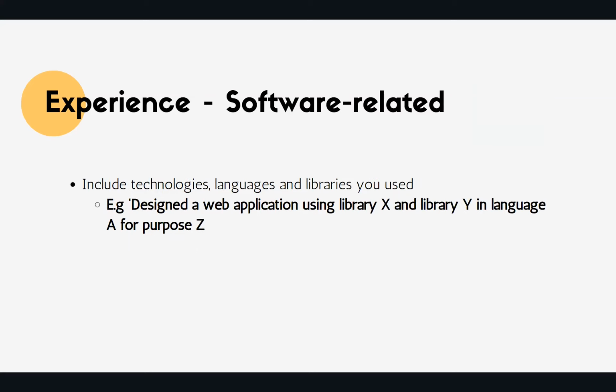Digging a little deeper into how you write your descriptions for software-related experiences: include the technologies, languages and libraries you used, and be specific so that you can show what sort of skills you used and what sort of skills you have learned from your experience. For example, designed a web application using React. Oh, and just one thing, for those who don't have any software experience, you can still put down your part-time experiences, and they will also help.